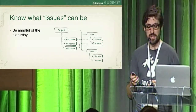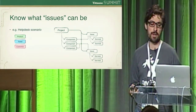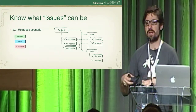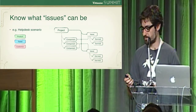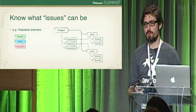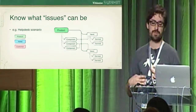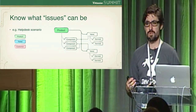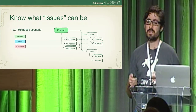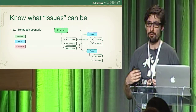So for example, if we're thinking about a help desk scenario, you've got three main entities that you're probably thinking about. You've got products, tickets, and customers. And you need to map that into your Jira project somehow, so into the Jira system somehow. So with products, it's pretty simple. You probably want to map them as projects because you probably have different field configurations for each product. You might have different workflows. It makes good sense to set that up as a project. That makes the tickets a natural fit for issues because issues live underneath one product.